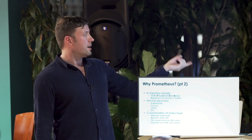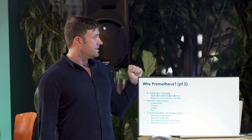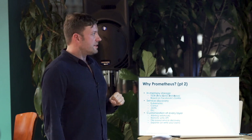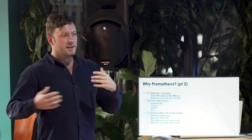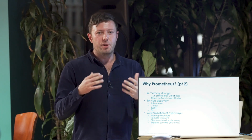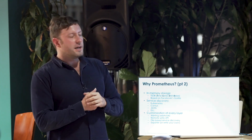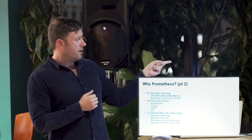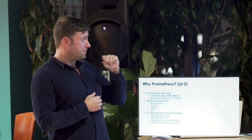So you can set up your own alerting webhooks if you need to, instead of hard coding a bunch of alerting targets into Alertmanager and getting that static binary bloated to like 150 megabytes. Instead, they just let you write your own. There's also a remote write API.